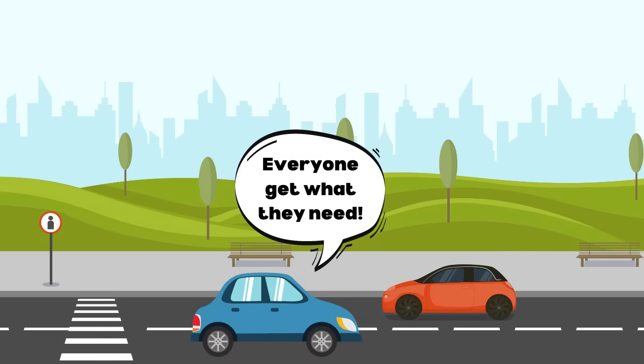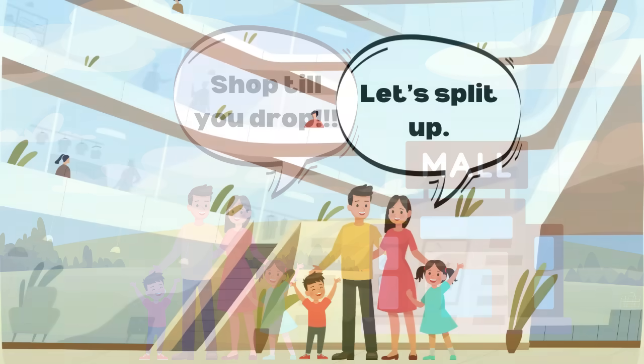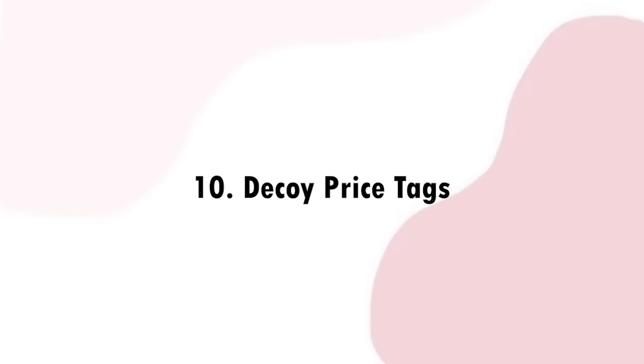And so in order to justify that distance, they treat it as an experience where they go all out and spend more money. You have to travel this far distance to get there, and so you immerse yourself in the shopping experience, ultimately spending more money. And I don't even know if you get better deals, which brings me to my 10th scam, decoy price tags.